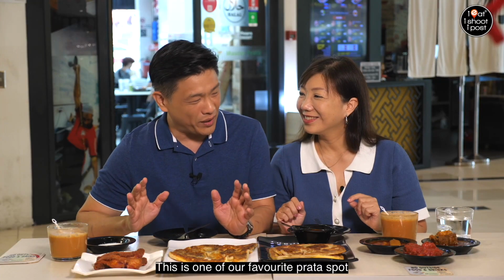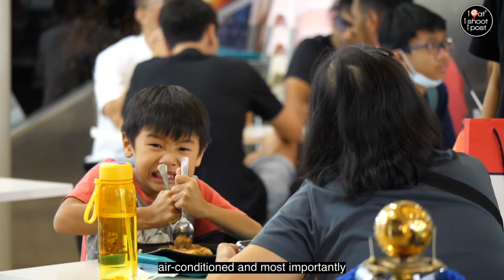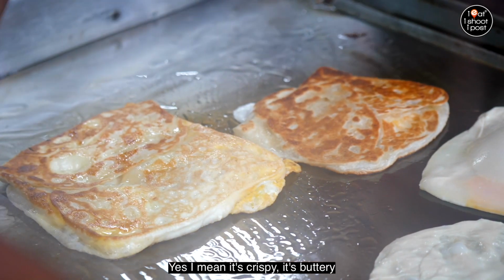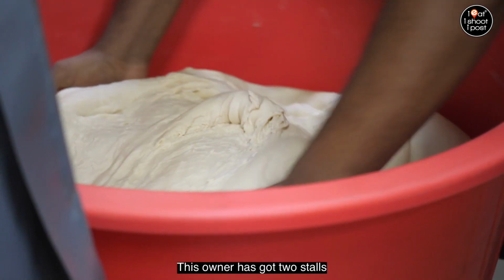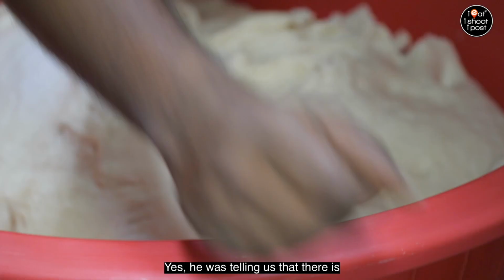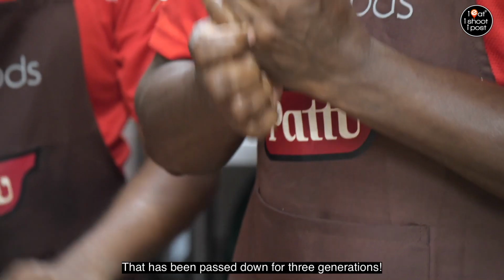This is one of our favourite Prata spot because first of all, it's quite comfortable, air conditioned. Yep. And most importantly, Prata is good lah. Yes, I mean it's crispy, it's buttery and it's not too oily, which is what I like. This owner has got 2 stalls and he makes his own dough. Yes, he was just telling us that it's some sort of secret recipe, right? That's been passed down for 3 generations.